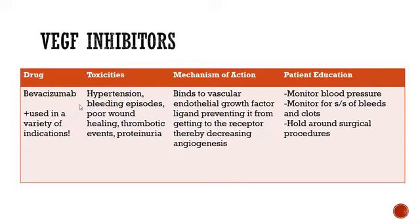So essentially these drugs work by binding to vascular endothelial growth factor ligand, and it prevents it from getting to the receptor. And therefore it decreases angiogenesis. So if a tumor cannot grow its own blood supply around it, it either causes stabilization of the tumor, so no growth, or potential shrinkage. When you affect angiogenesis, you're going to have angiogenesis-based side effects. So blood pressure issues, bleeding episodes, poor wound healing. And so I always think of bleeding and clotting issues with bevacizumab.